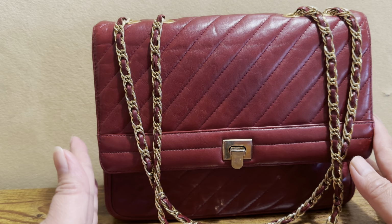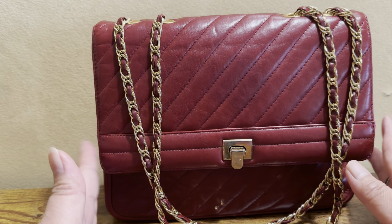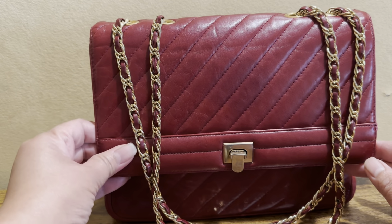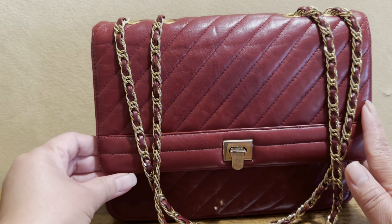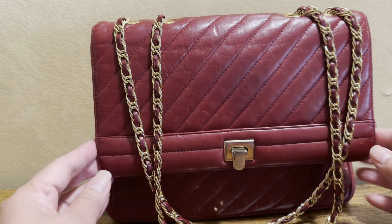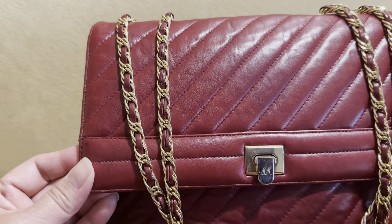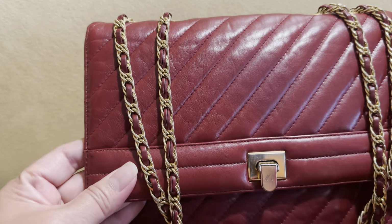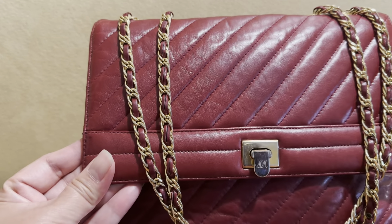I compared this side by side with the Chanel chevron, and love. I think this is lambskin. This has stood the test of time. This has MM over here. So MM was adopted as its sign.